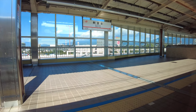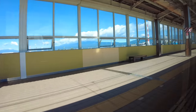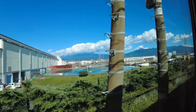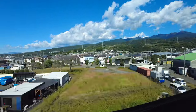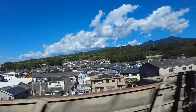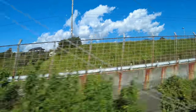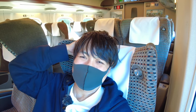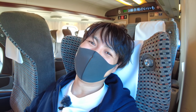Now we arrive at Shin-Fuji station. After this station, we can see Mount Fuji if we are lucky. Hope we can see it. Wait, is that Mount Fuji? Well, hopefully not. Well, I don't see any other mountain that seems like Fuji, so I believe that was Mount Fuji. And unfortunately, because of the cloud, we couldn't see it. In such beautiful weather, but somehow, only in front of Mount Fuji, there is a big cloud. Really beautiful blue sky though. But I could eat a really nice bento with beer, so it's okay. I love this comfy seat.